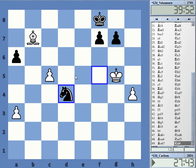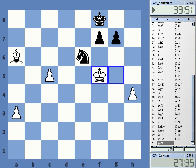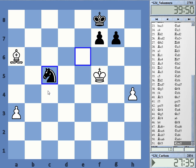And here, threatening knight to e6. It seems questionable that this should be a win, because if we look at this, check. We definitely see that this knight will be able to sacrifice itself against the a pawn, after which the h pawn is the wrong pawn. It's a dark squared corner and a light squared bishop.